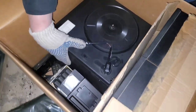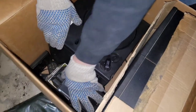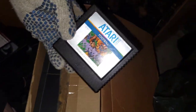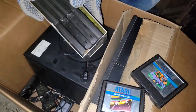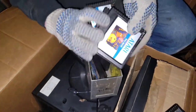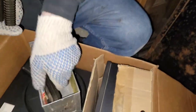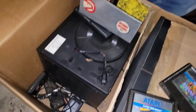Woo-hoo. Oh, yeah. We got the turntable. Oh, it's a whole stereo. That's what the speakers are for. But right here, Atari. Atari. And this is for the 5200, which is worth more. And we got a bunch of games. So that means the system's got to be in here.